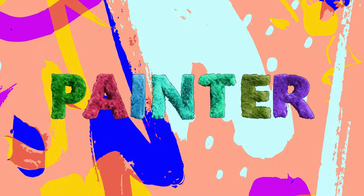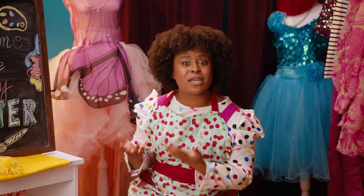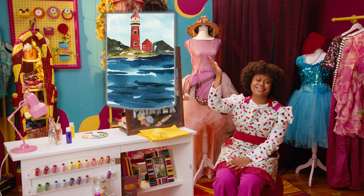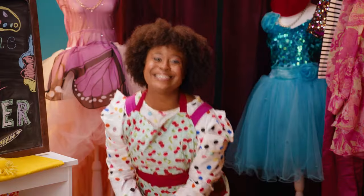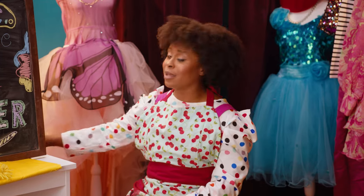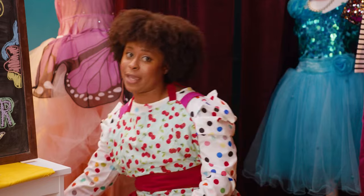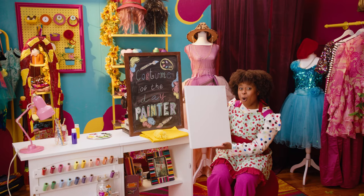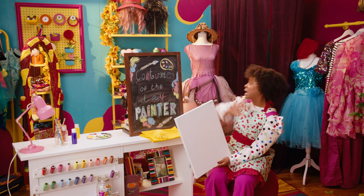Yes! It's a painter! Painters use different colors of paints to make beautiful paintings like this. Isn't that beautiful? Painters use brushes like this to apply the paint. And they put the paint on a canvas like this. And canvases can be small like this one, or they can be big, really big, like the size of this wall.